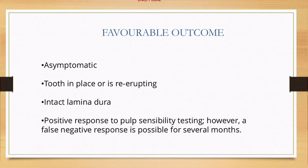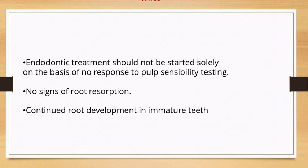The favorable outcomes are that the tooth will be asymptomatic, it will start re-erupting, the lamina dura will be intact, and pulp sensibility testing will show a positive response. However, it is noted that a false negative response is possible for several months. Endodontic treatment should not be started solely on the basis that the tooth is not responding to pulp sensibility testing. There should be no signs of root resorption. Continued root development in immature teeth is a good and favorable sign.